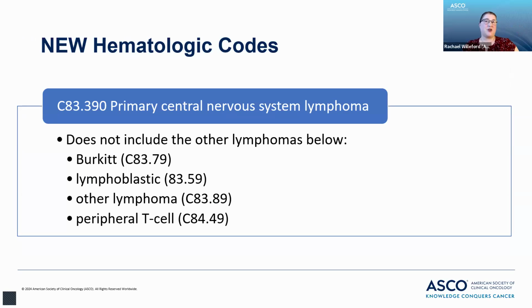In addition to the remission status changes, there's also a new hematologic malignancy code. C83.390 is indicated for primary central nervous system lymphoma. Now, this code is not going to include Burkitt's, lymphoblastic, peripheral T cell, or other lymphomas that are in the primary central nervous system. Those would be indicated by the applicable codes for extranodal and solid organ sites. This is just going to be central nervous system lymphoma.